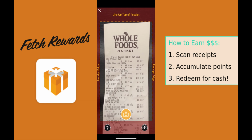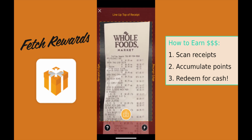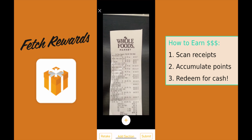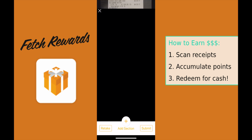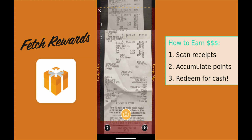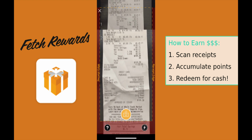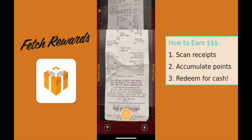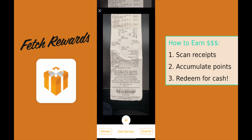And then you're going to line up the receipt in this little viewport area. Now, it's not all going to fit in one picture. But the good thing about this app is once you snap this photo, you can click this Add Section button and scroll down to where you left off. For me, it was right about here. And then you take a picture at the bottom of it.